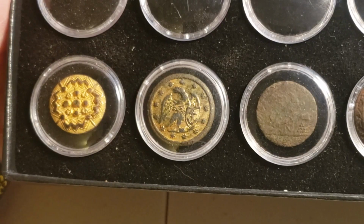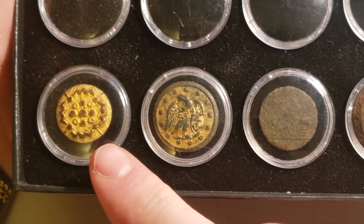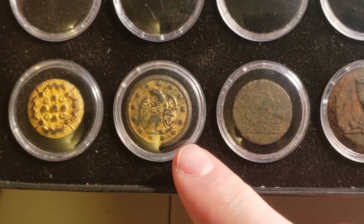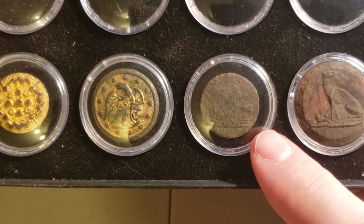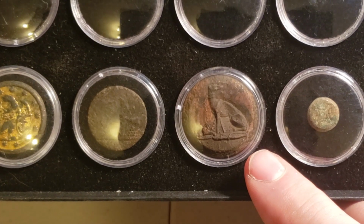Let's go over my favorite buttons for the year. Definite keepers. This kind of golden era button from the 1830s. Here's an 1820s Navy button. Same thing right here. You can kind of see it. It's an 1820s-ish artillery corps button. Kind of a livery button with a dog on it.